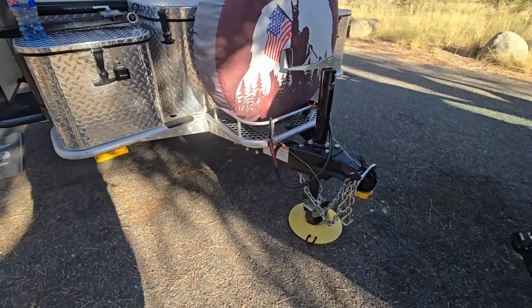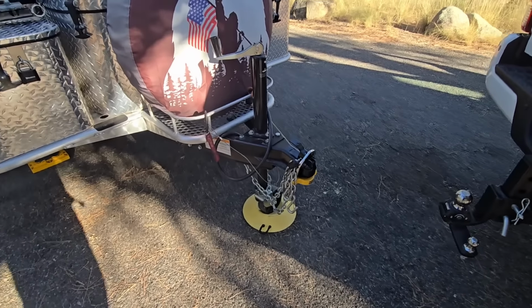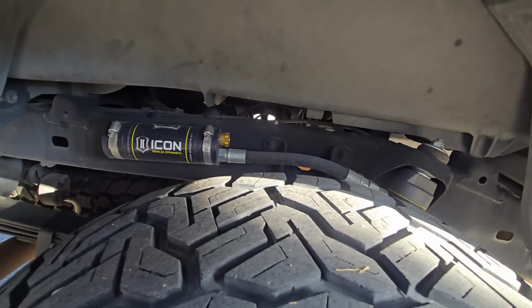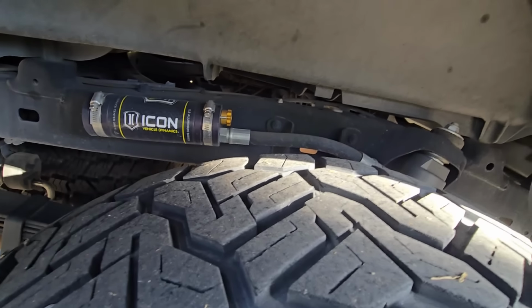Now to go over a couple of things I've done to make towing a lot nicer with this truck and trailer combined. First, we're going to start off with my truck here. Now, this isn't necessary for everybody, but I have some serious suspension going on in here for off-roading. You don't need that.